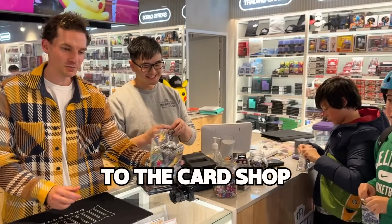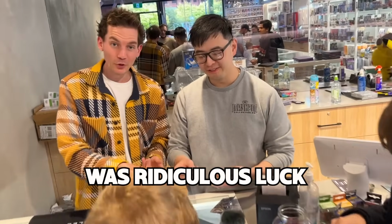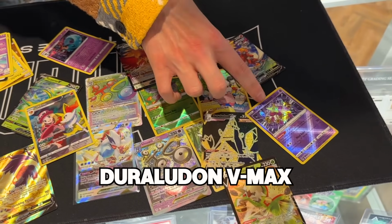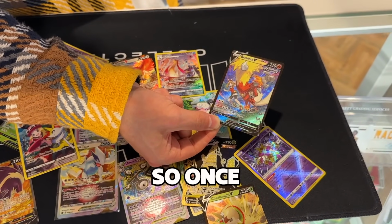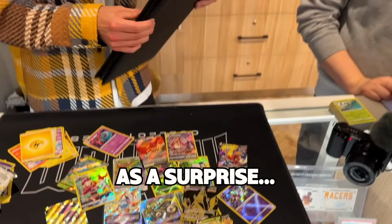Now, once we got to the card shop, Harley and a bunch of other Mayhem customers, they helped me open up the Silver Tempest booster box, and inside was ridiculous luck. I'm talking a Lugia V-Star, a beautiful Rainbow Rare Unknown, Golden Duraludon VMAX, and a Blaziken alternate art. I'm not even joking. So once that was all done, we filled up the binder with the remaining cards, and it was time to give Harley the $500 mystery binder as a surprise.